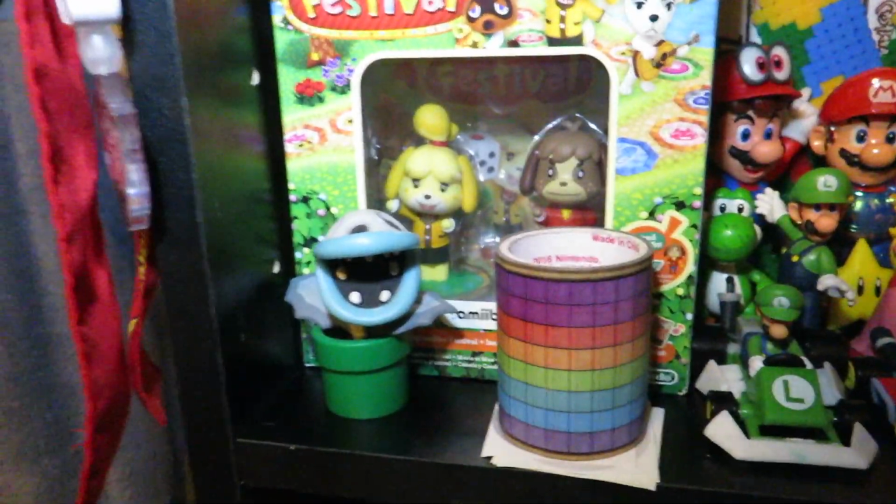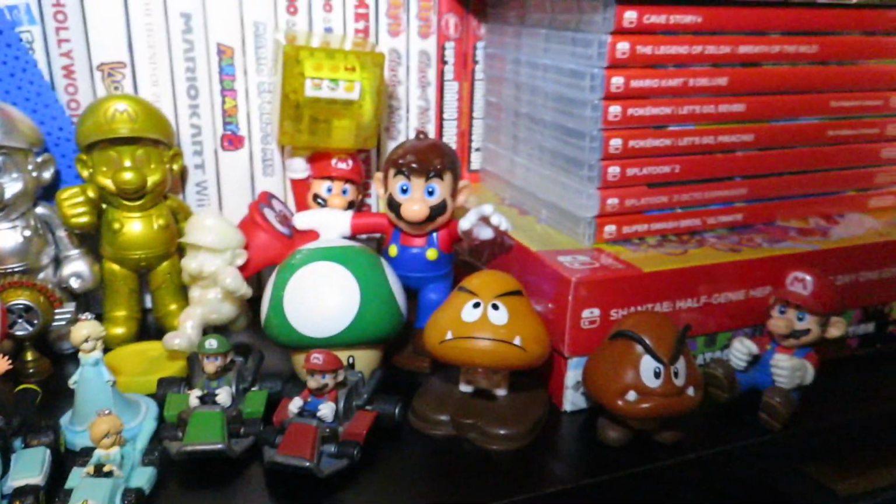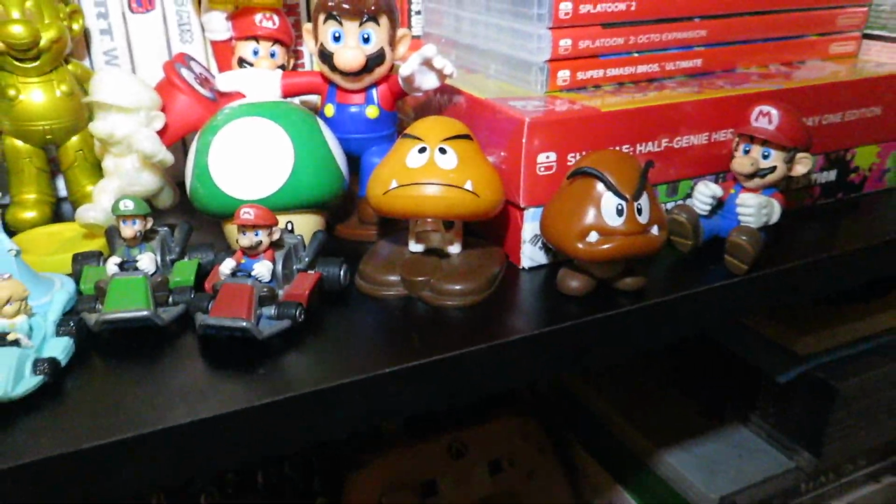And then, you know, got a bunch of little guys over here. My tiny but going to grow Rosalina Shrine. And then, yeah. Then, yo, look at that Goomba. He's actually from 1980 something. Like, the copyright date on it actually says 1980. Like, I think 9 to be honest. So, yeah.